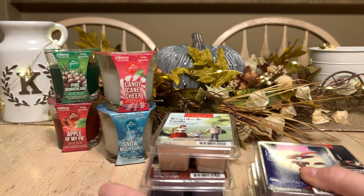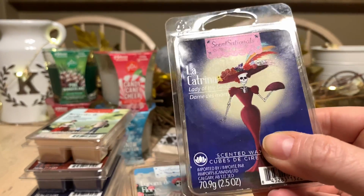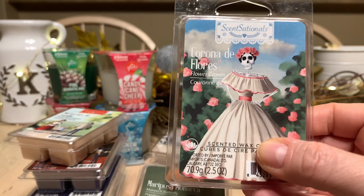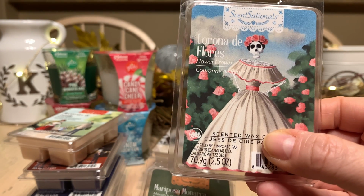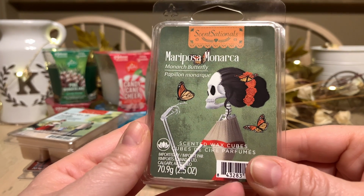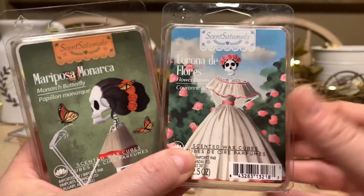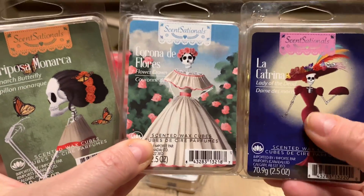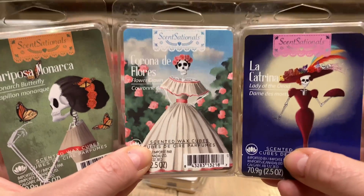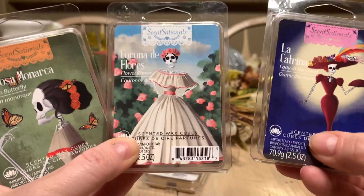Oh, so good. So we'll go on to the next smallest pile, and I have La Catrina, the Lady of the Dead. Then we have Corona de Flores, or Flower Crown, and Mariposa Monarca, Monarch Butterfly. And again, look at all of these amazing designs. I really hope they hired someone to do this artwork. This is stunning.